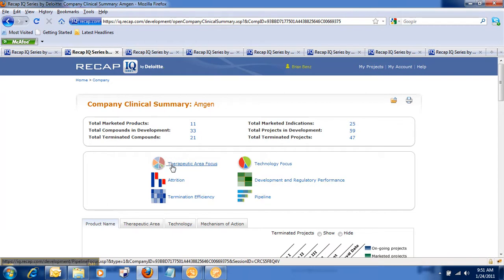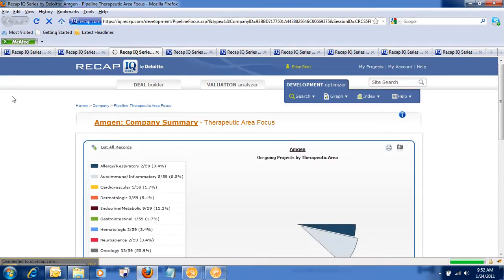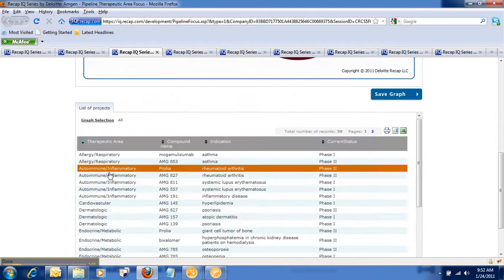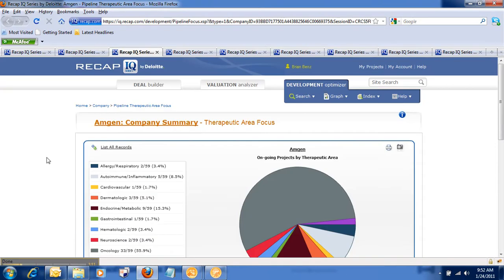Some of the other cool things that we have here to do with the graphs is, for example, therapeutic area focus. Click here. As you can see, it builds an actual graph of different drugs that are in the pipeline or in development or in the market for Amgen. So let's look at neuroscience. If you click here, you see it's highlighted. If you go down here, these are all the drugs that they have. Neuroscience down at the bottom.